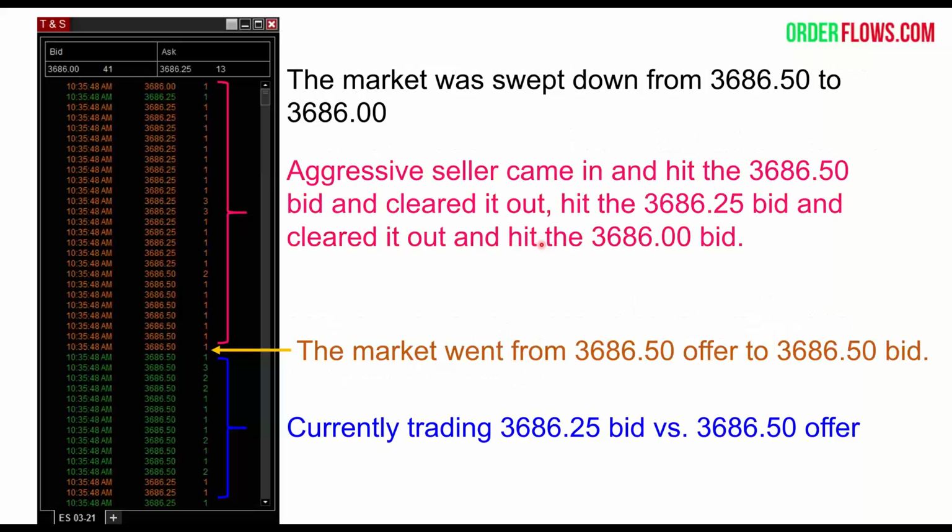So how does that look on time and sales? This is what happened. This pink area, the market was 86.5 bid. Someone came in and sold it all the way down to 86. Now that was just 2 price levels, but that's a sweep. They cleared out the 50s, cleared out the 25s, and they're working double O's.